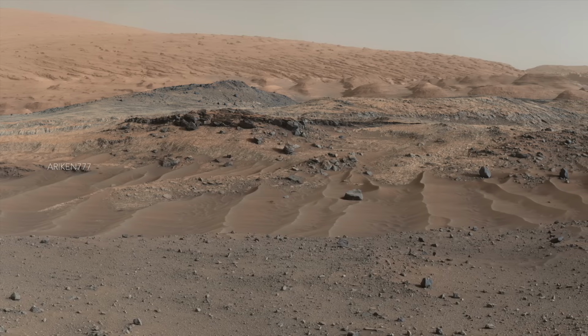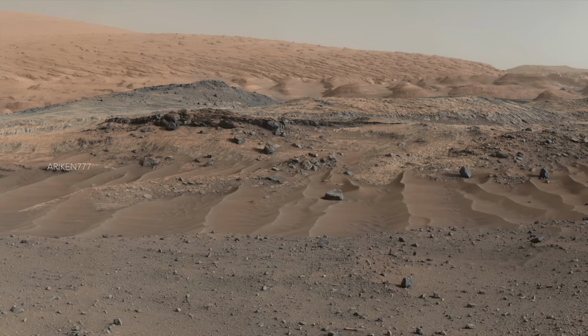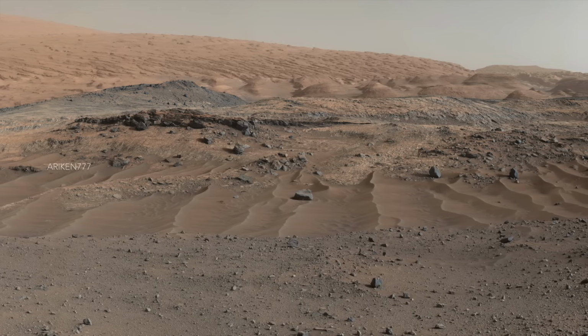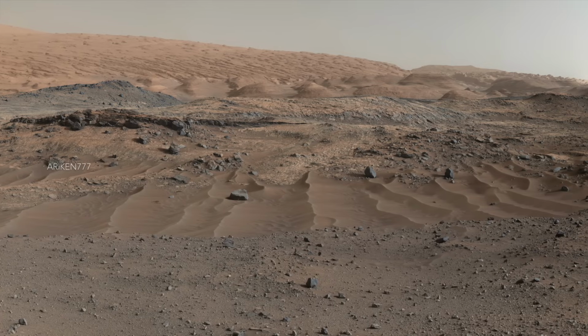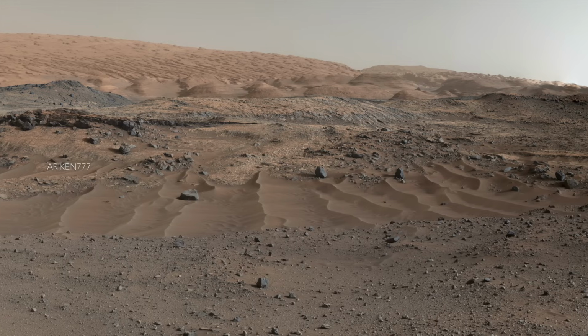This panorama shows diverse geological textures on Mount Sharp. Scientists have been investigating the mountain for evidence about changes in Martian environmental conditions from an ancient time when conditions were favorable for microbial life to the much drier present.